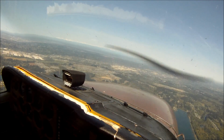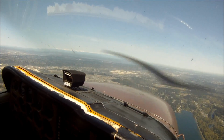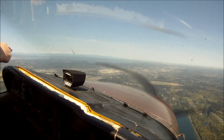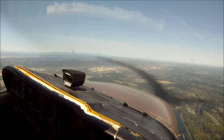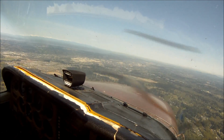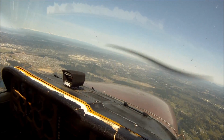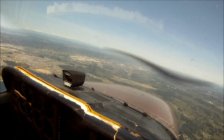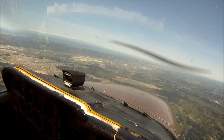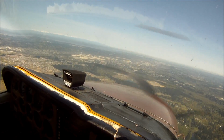Got a great view of the mountains up here, that's for sure. Go this way a little bit more here. The Auburn Valley. That's somewhat disconcerting, is this little beeping in the headphones. Yeah. The radio. You see Seattle and everything.